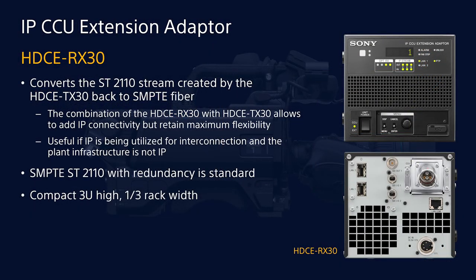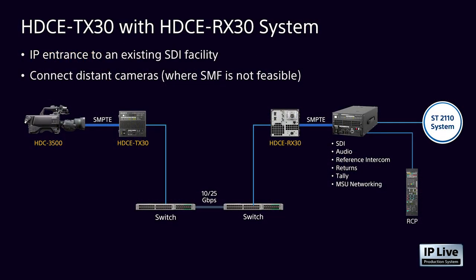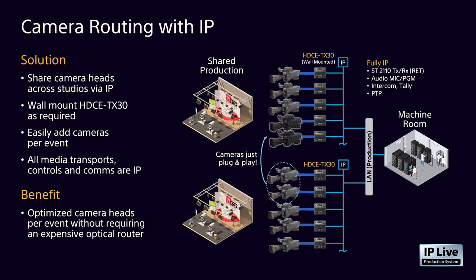The HDCE-TX30 can be paired with the HDCE-RX30 for use in a traditional SDI environment. The HDCE-RX30 converts the ST2110 back to SMPTE fiber and sends it on to an HDCU-3000 series control unit. This system is valuable in cases where you need a more comprehensive set of system camera outputs or are simply using the HDCE-TX30 to bring in distant camera signals where single mode fiber would not be feasible. In this system, the HDCE-TX30 is being used as a wall mount interface through two studios. The HDCE would enable the flexibility to dynamically assign or add cameras to a production on a plug-and-play basis.